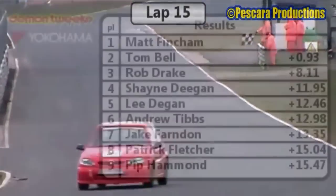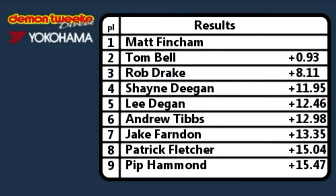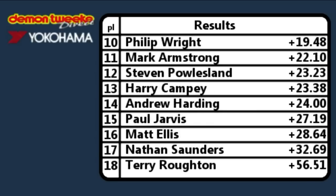We'll get full confirmed results of that in a second. Here we go then. So it was Fincham who won, but he wasn't part of the Stock Hatch race. So Tom Bell won by 7.2 seconds almost to Rob Drake. Then the Deegans in third and fourth, Shane ahead of Lee. Then Andrew Tibbs rounds out the top five in Stock Hatch. Jake Farndon next up on the second page of the timing screen. You see Phil Wright, Mark Armstrong, Steve Powell, and Harry Campy, as I got up to earlier.